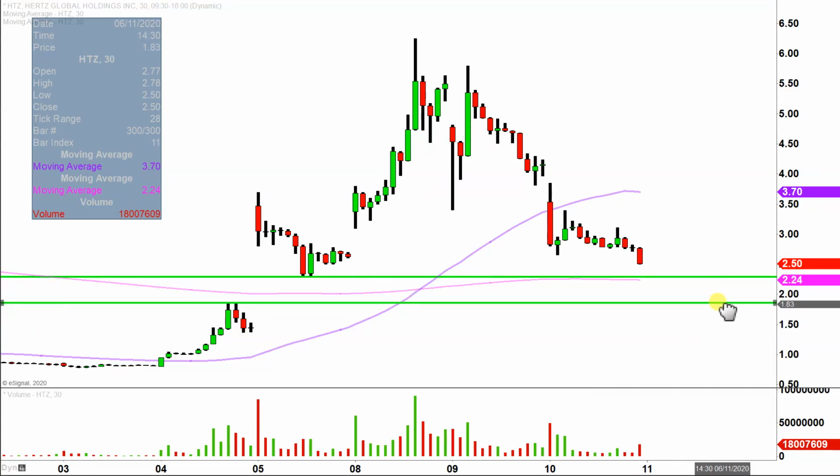Now, in the event 225 is tested and broken, next key level of support after that would just be this gap close location down there around $1.80. So point here being that's quite a bit of room that this thing could still potentially drop with just simply a break of that area. But point here being those are going to be the main levels of support to watch moving forward.